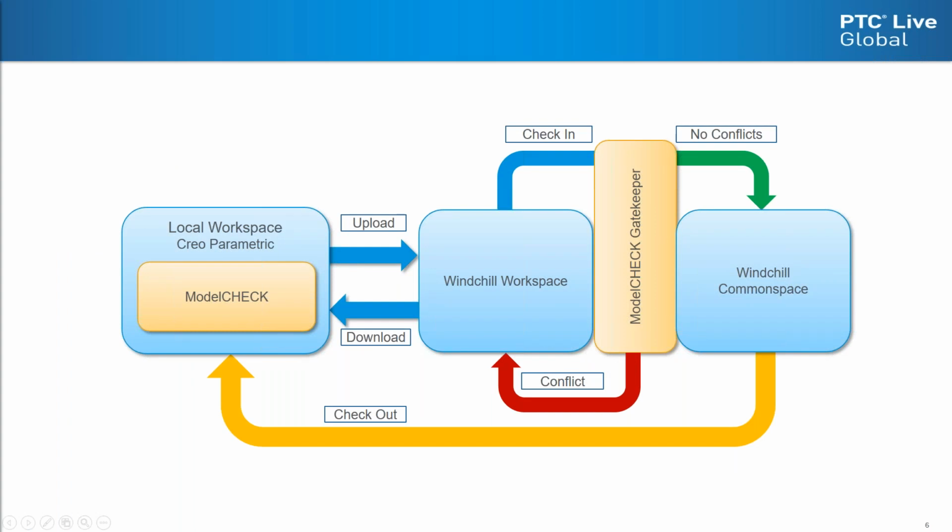A little bit more about that. ModelCHECK, you can see here on the left-hand side, is inside of Creo Parametric, working inside of your local workspace. ModelCHECK GateKeeper exists on a layer in between your Windchill server-side workspace and Windchill common space. So we'll get into a little bit more detail on what it's trying to do.